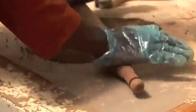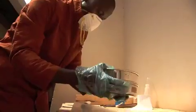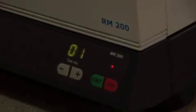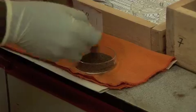Once the samples have been gathered in the field, they are sent to the lab for analysis. They are logged into a database system before they are sieved and quartered. Some of the samples are then ground finely with a mill and loaded into a plate. Larger samples are loaded into Petri dishes.